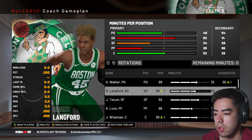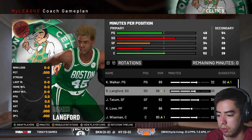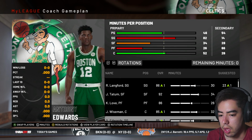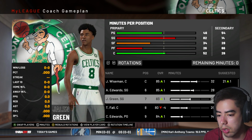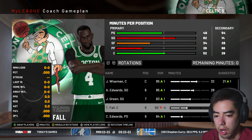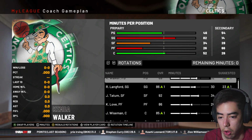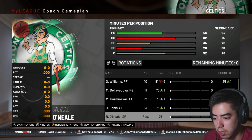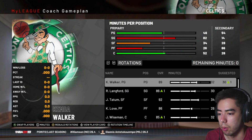So these are the rotations. I'm actually going to start Langford this time because his per 36 numbers were much better than Edwards. So we're going to go Kemba, Langford, Tatum, Kevin Love, and Wiseman. And then off the bench, we're going to go with Edwards as our 6th man with 28 minutes, Jalen Green, our rookie, with 24 minutes per game, Taco Fall in our rotation with 20 minutes per game, and Edwards at 14 minutes per game. So minutes are super limited with this team, but that should be fine. So we'll go ahead and go with that.